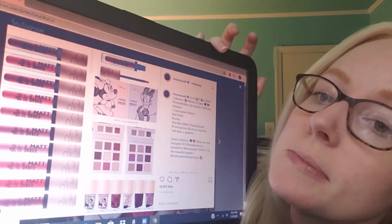This is the Minnie and Daisy limited edition by Catrice and Disney. So this is Catrice. It's the same brand as the cheaper primer I really like, Catrice Cosmetics. And you want to take a little look. So it looks like there are matte liquid lipsticks. There are two different eyeshadow palettes from Minnie and Daisy. It looks like there are nail polishes. So that's interesting.